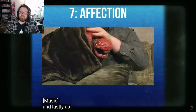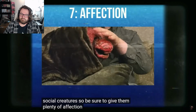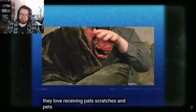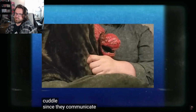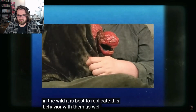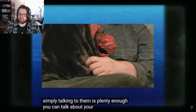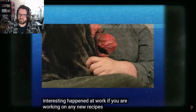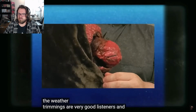And lastly, as said before, trimmings are social creatures, so be sure to give them plenty of affection. They love receiving long pats, scratches, and pets. They also love to sit with you and cuddle. Since they communicate with each other in the wild, it is best to replicate this behavior with them as well. Simply talking to them is plenty enough. You can talk about your day, if anything interesting happened at work, if you are working on any new recipes, or talk about the weather. Trimmings are very good listeners and love to be involved.